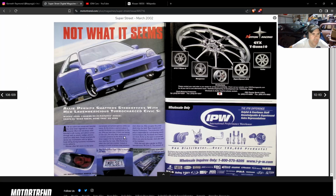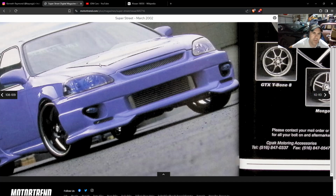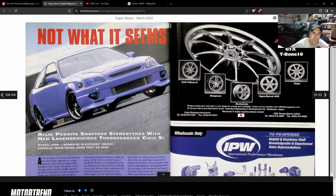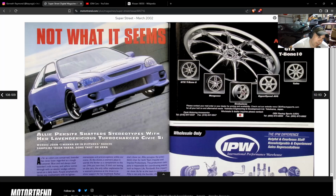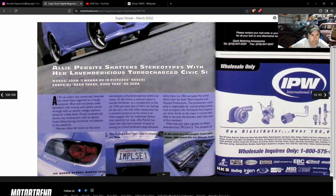Not what it seems. So we got this little purple thing going on. Shaved emblems or removed emblems. I don't know what's on the hood here. Oh, it looks like a clear, just by guessing. So this Honda Civic has a, I don't know what kit that is. We're about to find out though. Taillights. Yep, there's your clear hood, see-through hood.